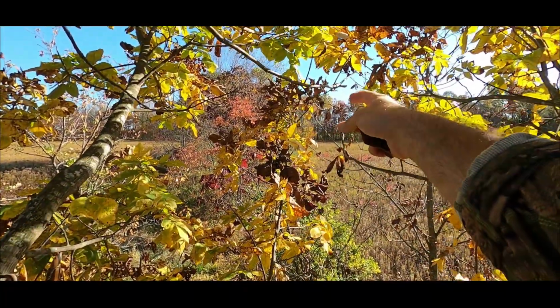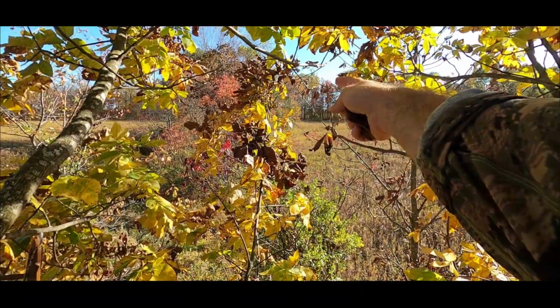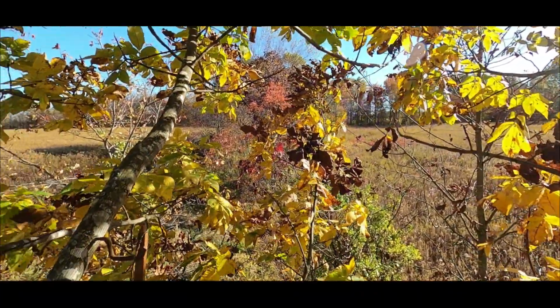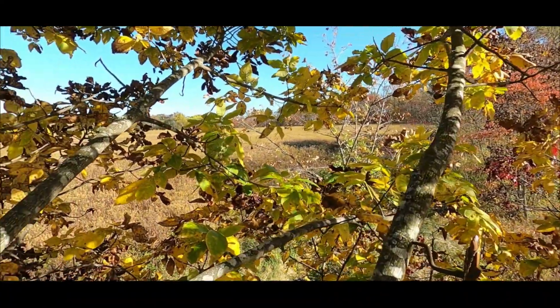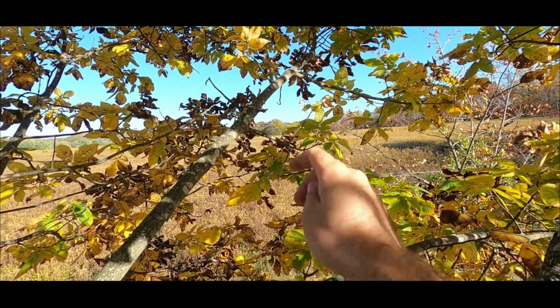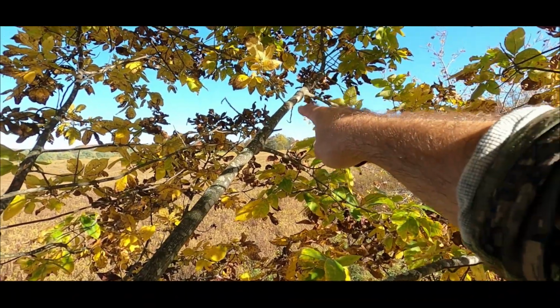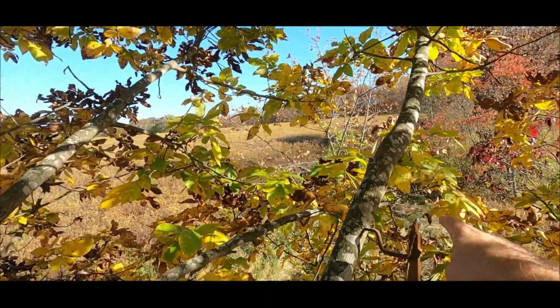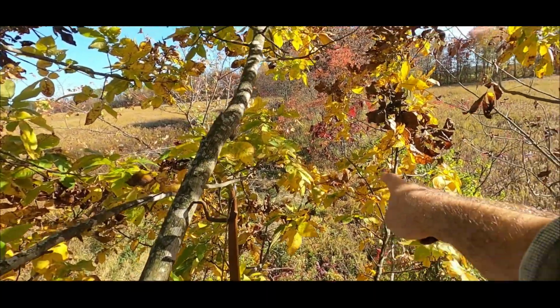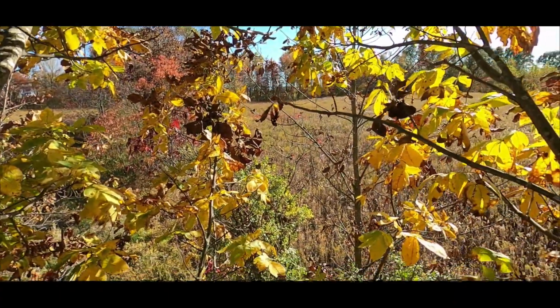I suspect the buck is bedding right there at the end of this little finger. And then you can kind of see now, right over this knob, there's a low area that they'll bed in also. So I'm hoping if they're bedding in that low area, they're either going to come right down through this opening, or if they're bedding out here, he'll come right down through here and I'll get a shot.